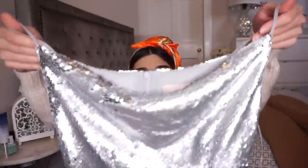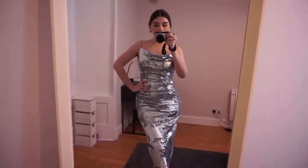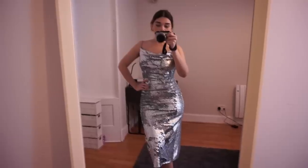The next dress, again from Keepsake of course, because we are still talking about them. This is such a festive dress in my opinion, and it is this one. All sequins from top to bottom. It is a mid-length kind of dress, gorgeous silver sequins all the way. Very thin straps, and the décolleté area is a bit looser, so it kind of drapes down, you know.